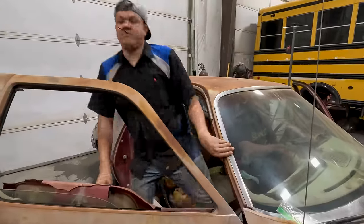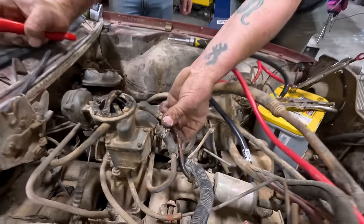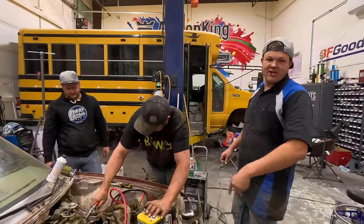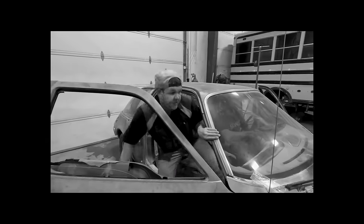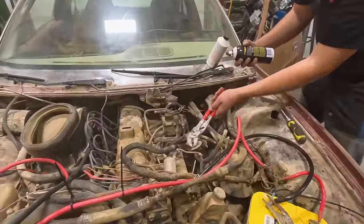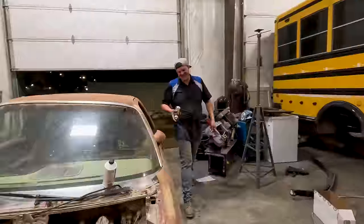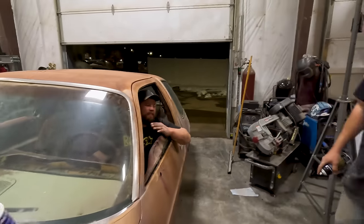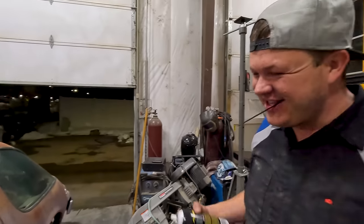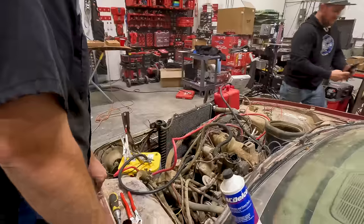We need a fuel pump. We're getting fuel. Ha! I knew it was gonna work! I knew we didn't need a fuel pump. We need a fuel pump. Stop. We should license and insure it, and every day one of us drives it home and back to work. I'll take my kids to school on this! This is so awesome!